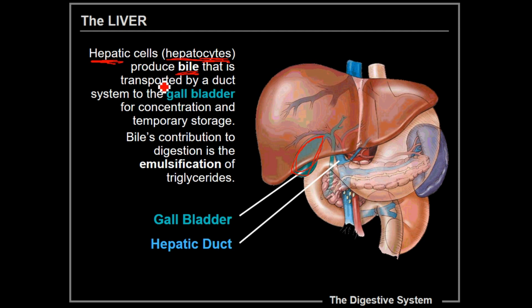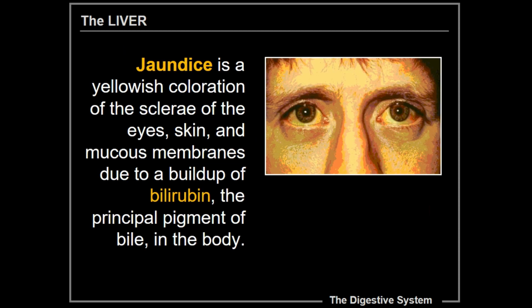So, as it says here, the liver will produce bile that is transported by a duct system to the gallbladder for concentration and temporary storage. So, again, bile is made by the liver and stored in the gallbladder. Bile's contribution to digestion is the emulsification of triglycerides. So it helps break down those complex molecules.